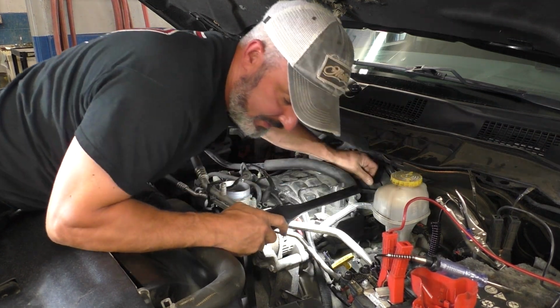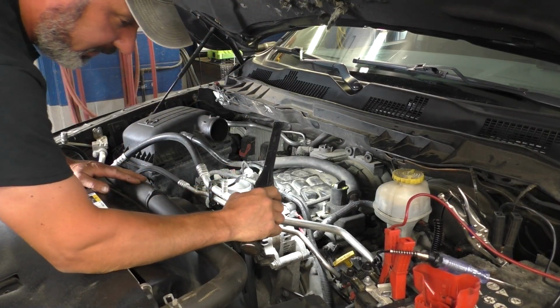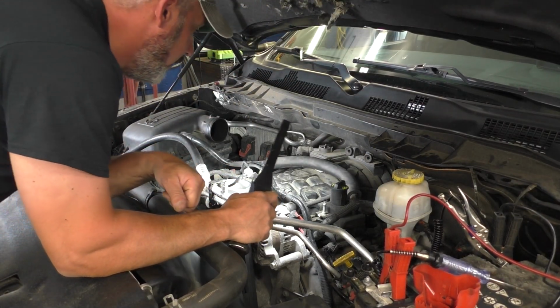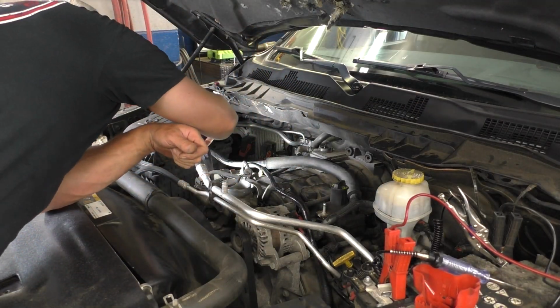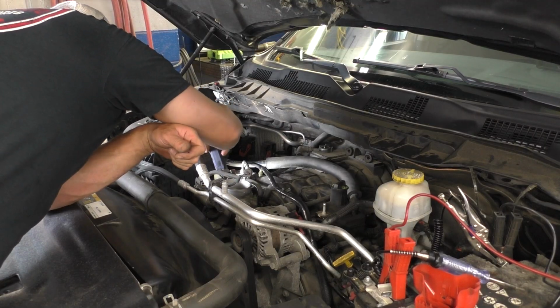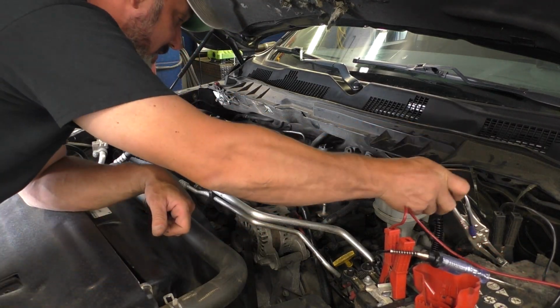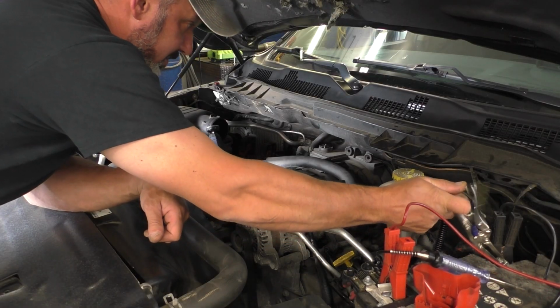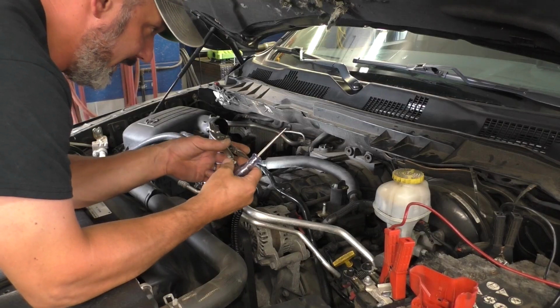We're not going to do a resistance check because it's not going to change our outcome, whether it's high resistance or open circuit. It doesn't matter at this point, because the end result is the same no matter what. The intake manifold still has to come off, no matter what it is, whether it's a broken wire, whether it's a bad solenoid, it doesn't matter.